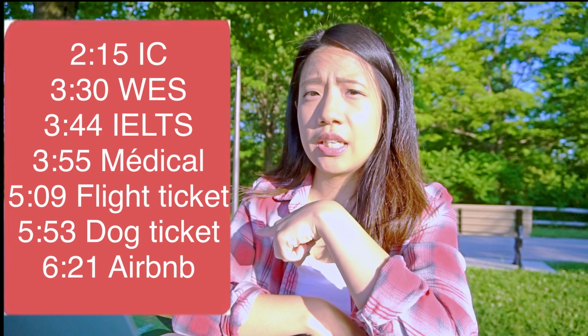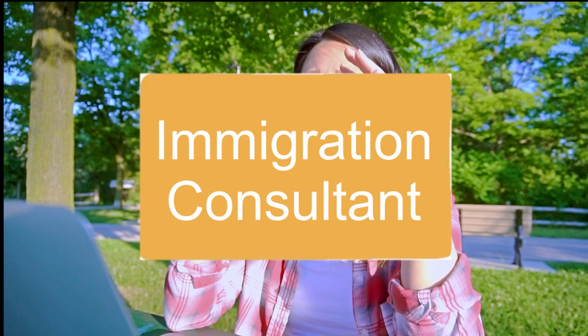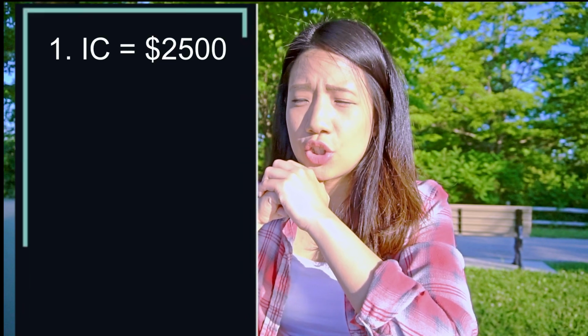So let's go ahead and list down the expenses, and if you do want to skip to a specific expense, I'll put the list here, and I'll put the timestamps down below as well. So the first expense would be the immigration consultant. How much did we pay for that? We paid roughly around 2,500 Canadian each. I know, silence. It is expensive. We just had to bite the bullet and said, just go for it.